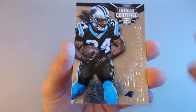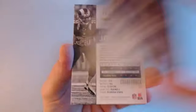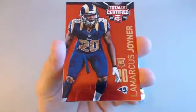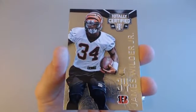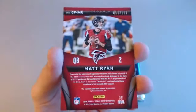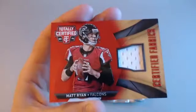D'Angelo Williams will start off with AP. LaMarcus Joyner, 200 for the Rams. LaMarcus Joyner, rookie. I'm excited. Matty Ice to 100, the Falcons.